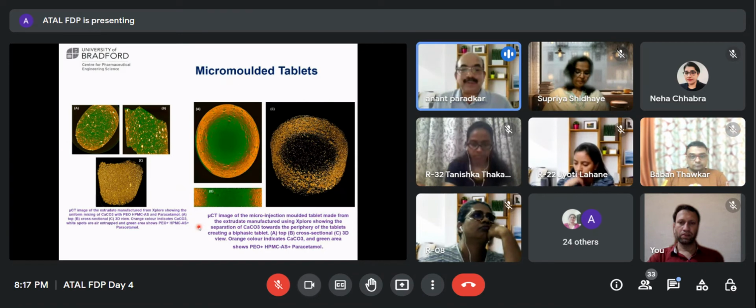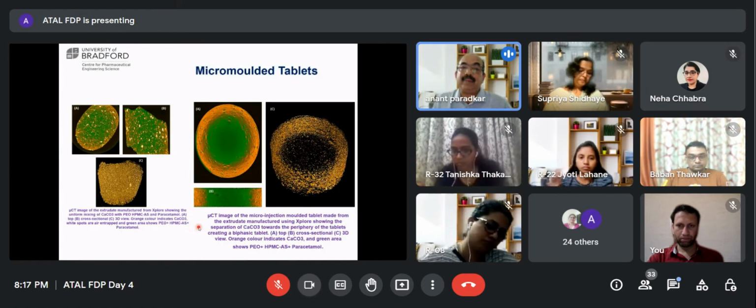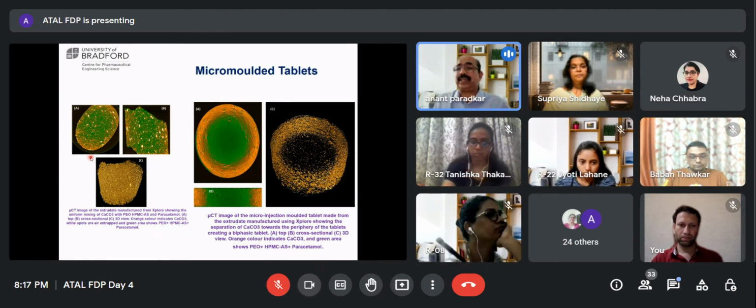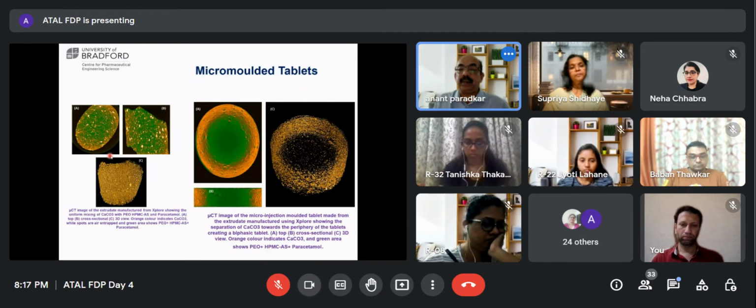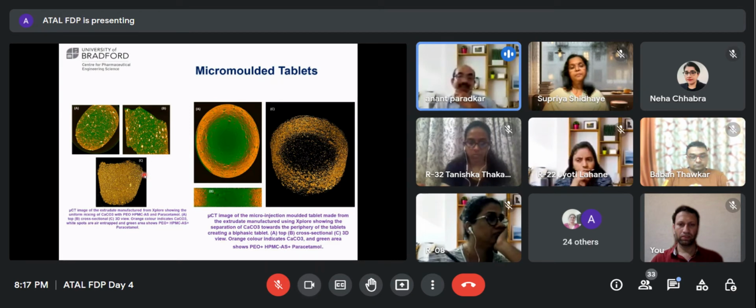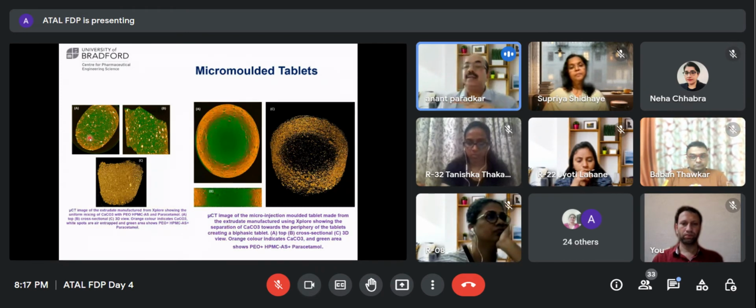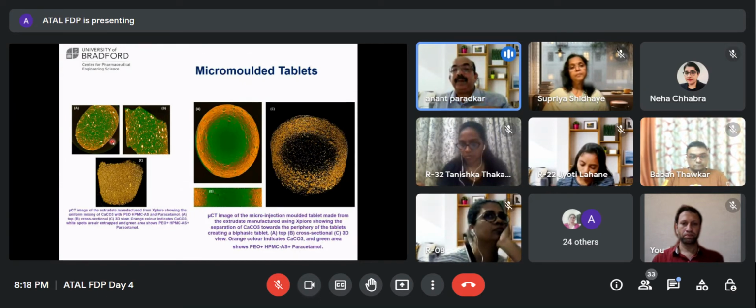We tried one interesting thing. One of our MSc students tried to see whether we can make a molded tablet and incorporate some solids into that. Here you can see we have taken HPMC-AS as a polymer, PEO, polyethylene oxide, as a plasticizer, and added paracetamol and calcium carbonate. We prepared pellets, and this is a micro CT image of the tablet. It shows that CaCO3 is at the periphery.